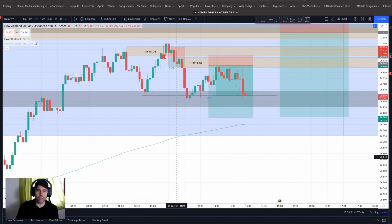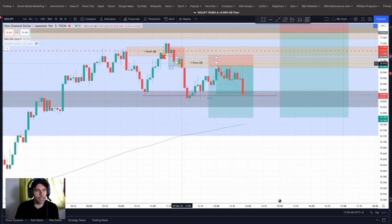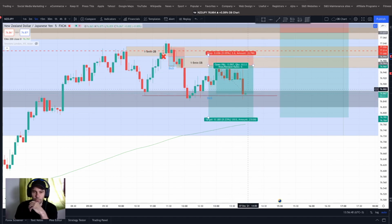So my first one, I think a little bit early, took the L on that one. This one was a nice one. Entered off that push down. There was my 5 minute OB. It came up, tapped me in, danced around here for a long time, and it kind of sucks because I was just waiting for this area to break to get my 1-to-1 on the MT5, and the second it broke around here, I closed.